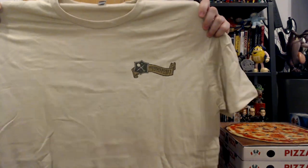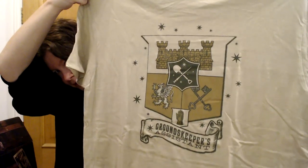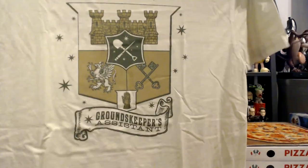So this is the third t-shirt. We haven't had t-shirts before, but this is obviously a thing. This is not All Hallows Eve. This is the Groundskeeper and the Keys, I think. Because that says Groundskeeper's... Oh, Groundskeeper's Assistant! Very cool. I like that. And then has the design on the back. That's very cool. I'm liking these t-shirts.